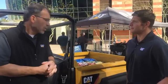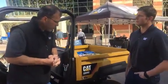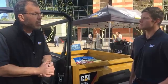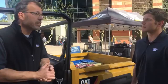What does this start at? Well, this is the gas model. It's a 2-seat coming out in summer of 2018, and the manufacturer's suggested retail price is $14,999. There's also a diesel 2-seat that will be coming out in the summer. That starting price is $16,299.